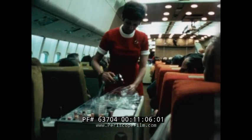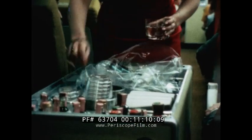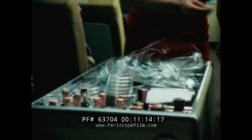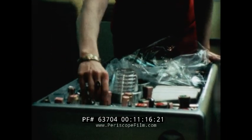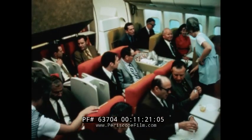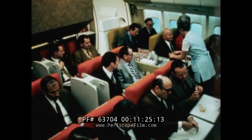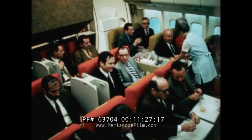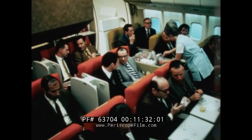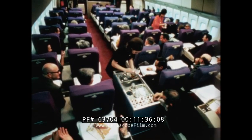Each beverage cart has a compact cobra head dispenser that supplies water and carbonated mixes. A variety of liquor miniatures are readily available in pop-up containers. Additional mixes, beverages, and supplies are carried in cart drawers. The two carts used in the first class section also carry a choice of wines.